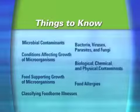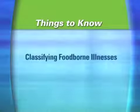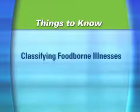You've also got to deny foodborne pathogens sufficient time to grow. So when you're preparing, thawing, cooling, and reheating potentially hazardous food, you must limit the amount of time it spends in the temperature danger zone. All foodborne illnesses are not the same. They can be classified as infections, intoxications, or toxin-mediated infections, and each occurs in a different way.